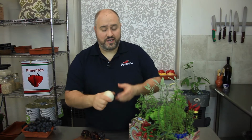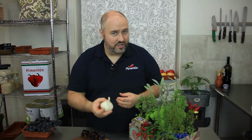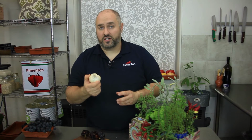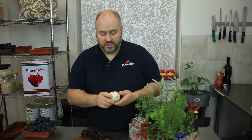Garlic, even though it's from Asia, is definitely one of the most flavorful spices. Your dish can go from 0 to awesome. Definitely you can find garlic grown in Ontario, so of course the flavor will be even more intense. There are different types of garlic that we are going to talk about in another episode.